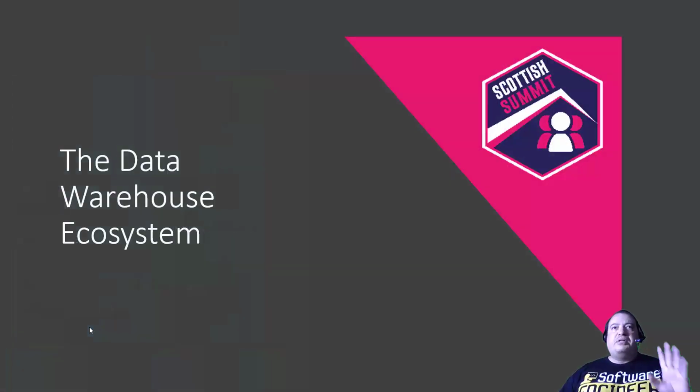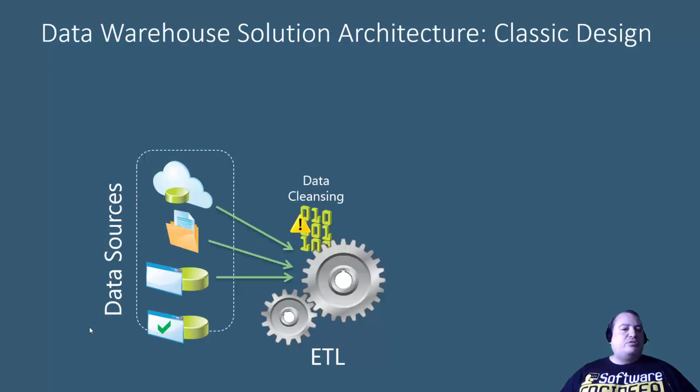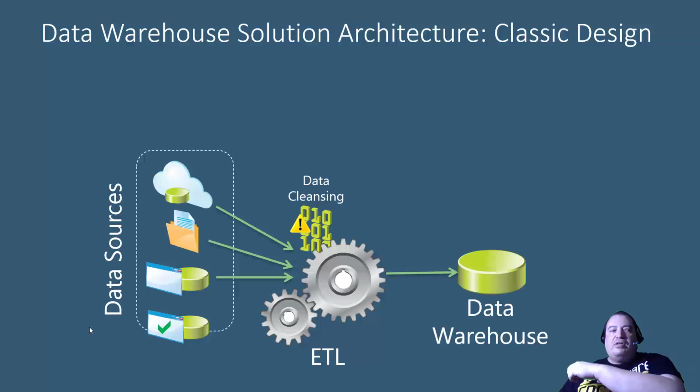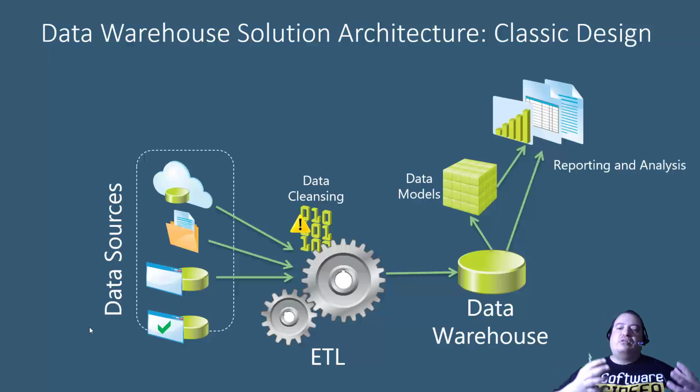So let's talk a bit about the data warehouse ecosystem. This is a traditional data warehouse ecosystem. We have data sources, then we use these ETLs, transformations, to prepare the data and save the data inside the data warehouse. From the data warehouse, we start to build data models. These data models will be easier for the user to understand and extract reports. And the reports can be extracted from the data models or from the data warehouse, any one of them.